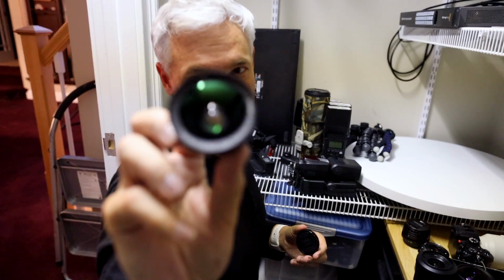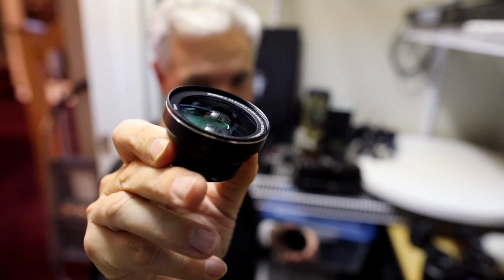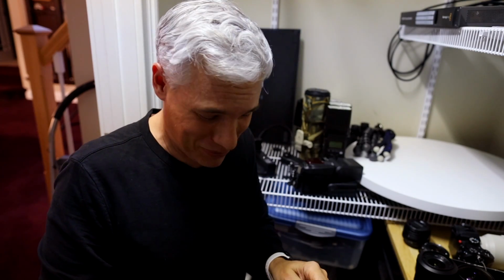I'll talk about failed experiments. This is a super wide angle lens for my smartphone, but it requires you to use a special case that can mount onto the back, and I used it once and never again. Oh my god, if you have stunning digital photography, this actually makes me a little sad.